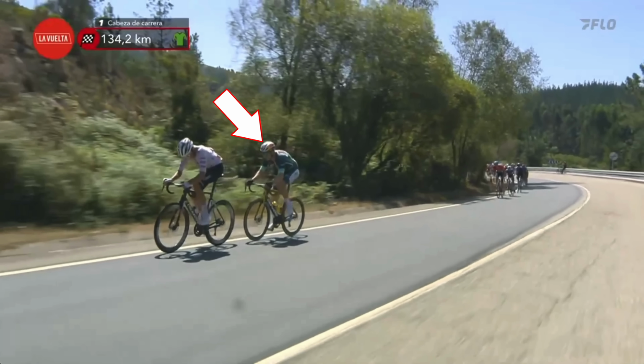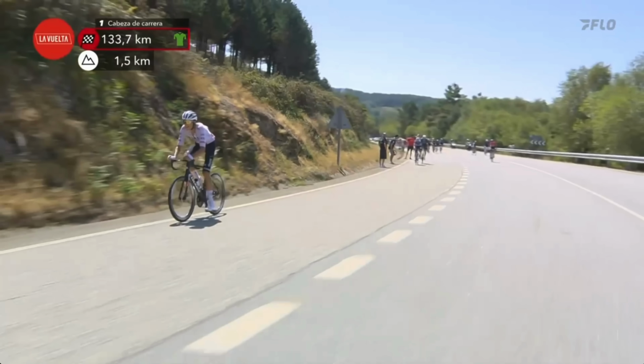Then Wout van Aert, the big guy's paying for all the efforts. He's done at least 2-3 attacks on the flat section. He's been in attacks coming up this climb. Now he's paying for some of those efforts as Soler's going solo and Wout van Aert's getting dropped.